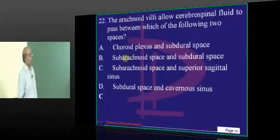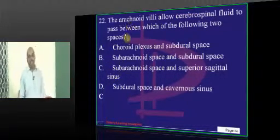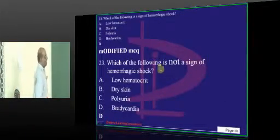Now coming to the arachnoid villi, it is from the subarachnoid space into the superior sagittal sinus that the arachnoid villi will allow the CSF to pass, is what needs to be remembered.